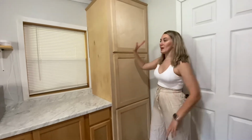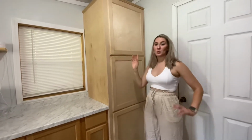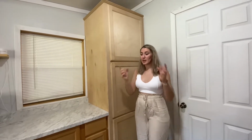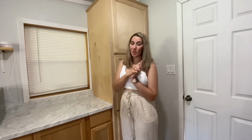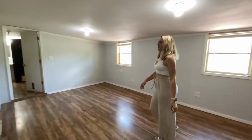But my fun fact, my uncle actually made this because we actually built this apartment. It was a shed and we turned it into a nice little studio apartment, which now is a one bedroom apartment, and I'll be showing you guys all that. Leaving the kitchen, we have the living area.